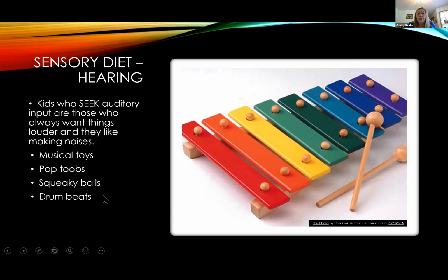Moving on to the sense of hearing. Our hearing seekers, those kids that are seeking auditory input, are those that always want things loud. They are your kids that always want the TV on. They're upset if it's not. They love making noises, and usually they're the ones making the noise, but they love any noise in their environment. So we try to give them ways to still be able to create that noise, but in an appropriate or safe way. So I've listed some things there on the slide that we offer.